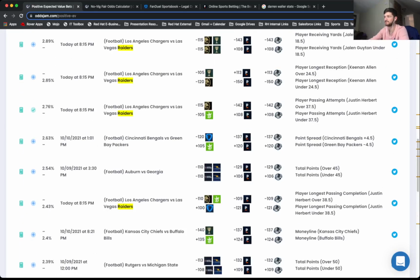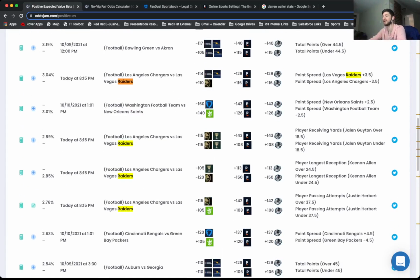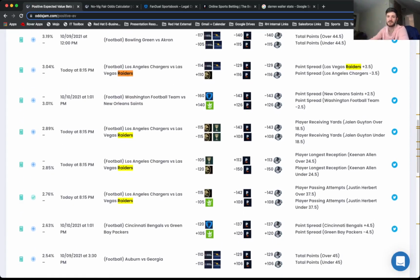Whereas Herbert, the 37.5 passing attempts, he's done that every game. The Chargers really struggle to run the ball. And their best running back, Austin Ekeler, his best stat is his catching out of the backfield, not necessarily as a runner. So this isn't the official one I'm going to go with, 37.5. But before locking it or anything like that, I do want to make sure what the vig is and how I'm getting it priced and stuff like that.